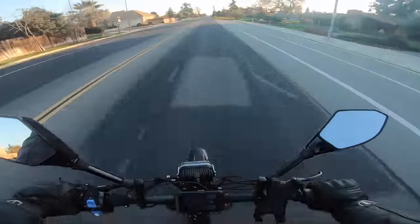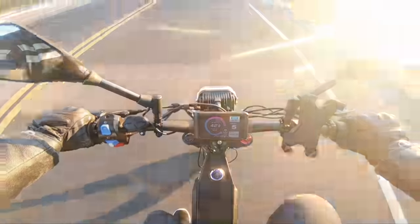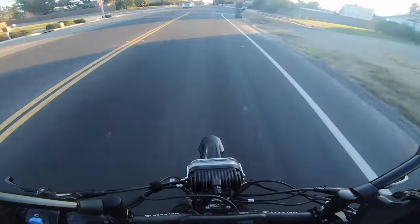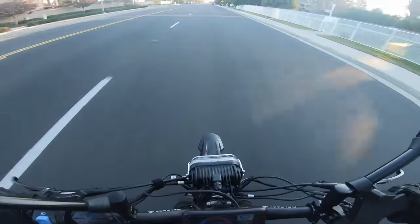All right, let's top this bad boy out, see what we get. We got about half a mile right here. We're currently at 43 miles per hour. Get a little bit of tuck here. I'm pretty heavy with the big jacket on right now. 45 miles per hour.